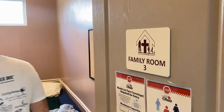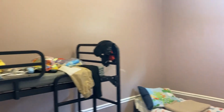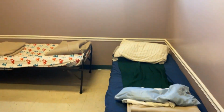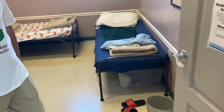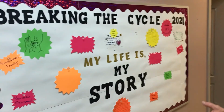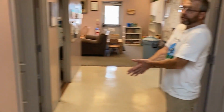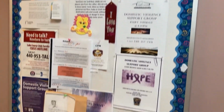This is one of 3 bedrooms we have here on the Families Moving Forward side. We'll have one tote in here for each guest that comes in, and we can have a total of 2 totes for each guest so they can store their belongings, just like on the adult side. One of our themes here in 2021 is breaking the cycle. We do have a board up on our wall so that guests can leave their thoughts and stories up for others to read.